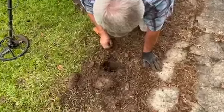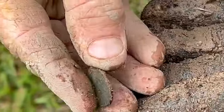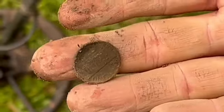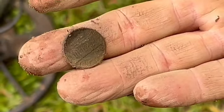Green penny. That one's got to have some wheat on the back, doesn't it? I'm gonna flip it over. It's got to have some wheat on the back. Tell me it does. Doggone it. Recovering not so old coins together. They're all from the 70s, but still. Like something a little older. House is 1900, so should be able to get some older coins.